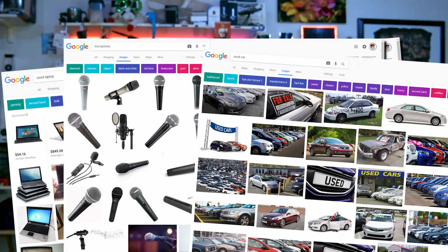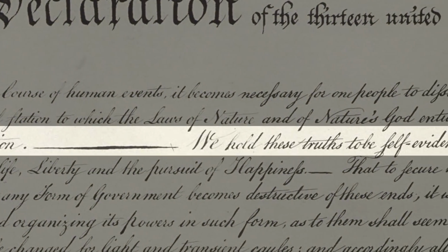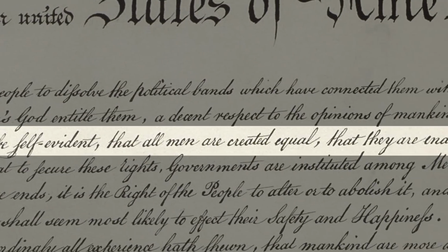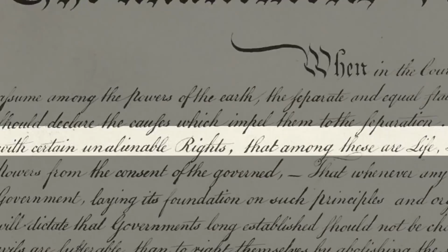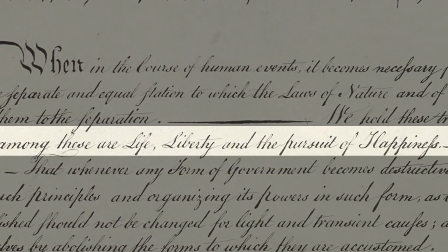Chattel is just personal property besides real estate, so my computer, my microphone, my car are all chattels. So then, alienation of property means that you can make it no longer yours, meaning you can dispose of, sell, or transfer that thing. When something is inalienable, it means you can't lose it or sell it, so certain rights are sometimes called inalienable. Alienation of goods is important for a free market. You need to be able to buy, sell, and transfer money and goods. It's what lets us have capitalism.